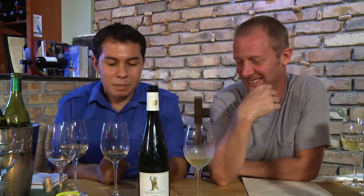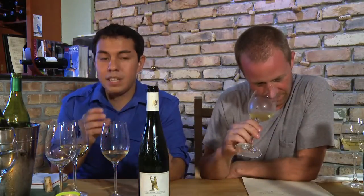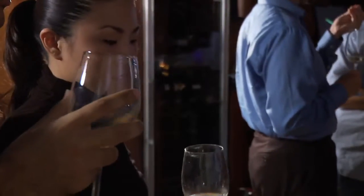Remember, a lot of people think that just because it is a sweet wine it doesn't have acidity, but sometimes that can be misconstrued, because really the acidity and the sweetness kind of balance each other off. So just because it is sweet and you taste the sweetness doesn't mean it doesn't have acidity and body. You really got to play around with it and know your palate to determine which is which.